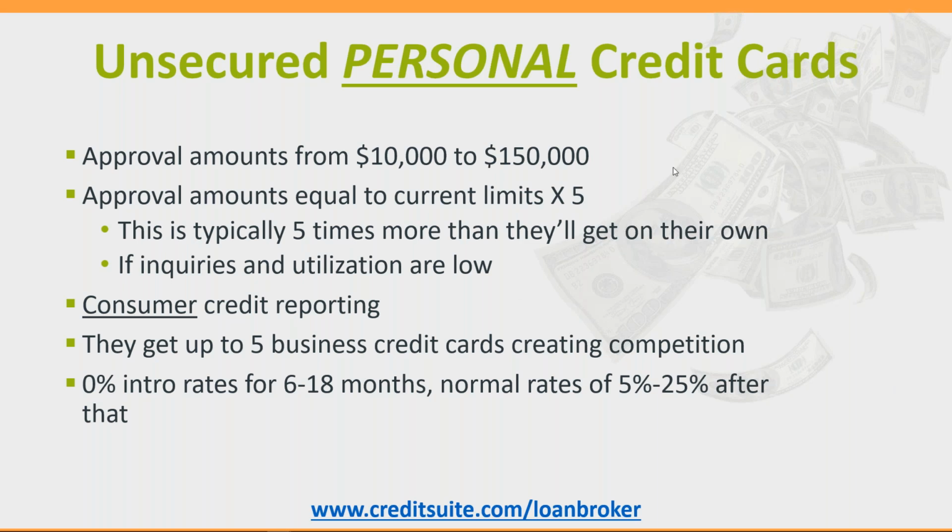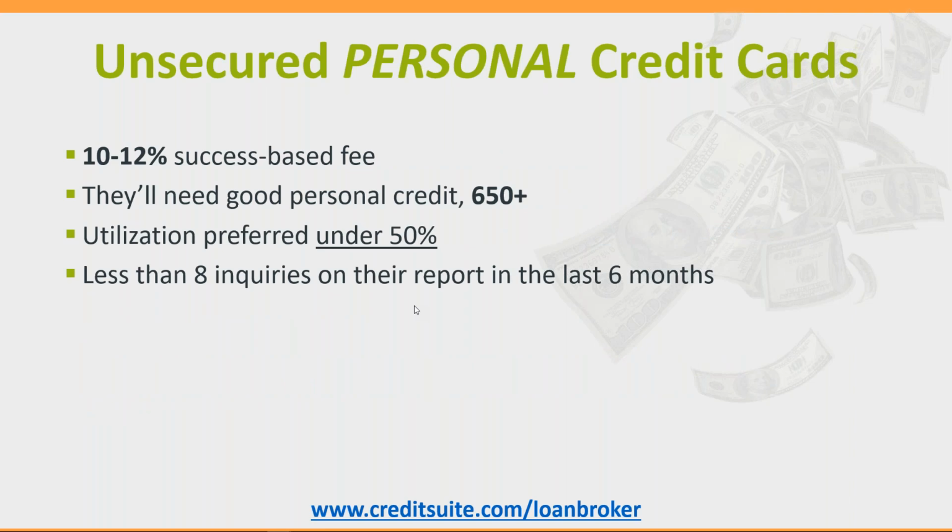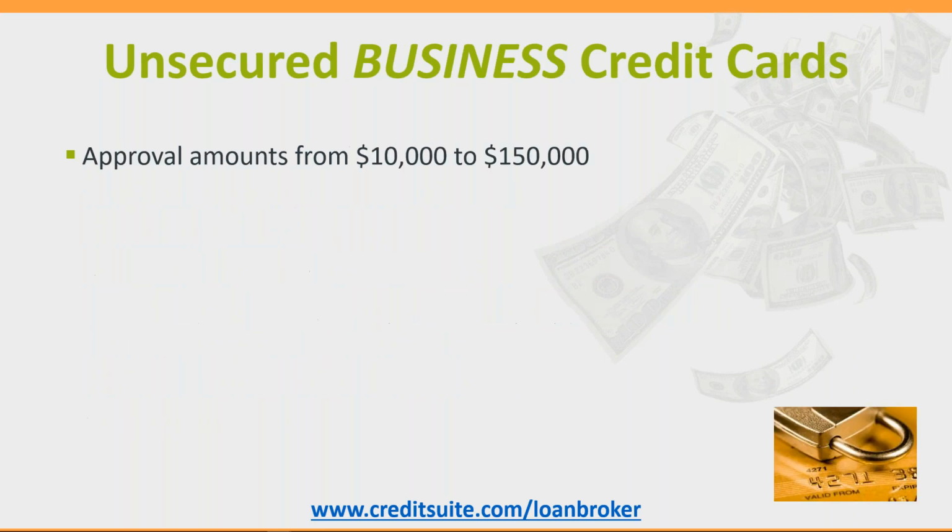With these programs, both personal and business, the finance source helps you get both the 0% rate, the benefit of the card, and take the cash out, the benefit of the line. So the borrower gets the benefit of both 0% and a credit line while creating competition and all these other benefits. Now, what I just told you about was business reporting. These accounts are also $10,000 to $150,000 on average.